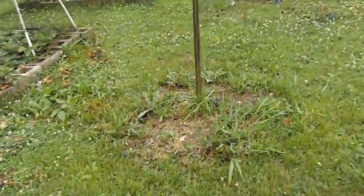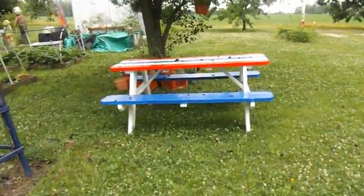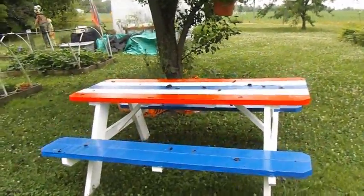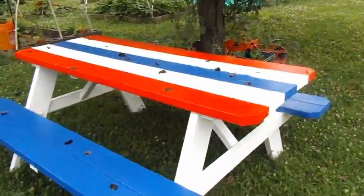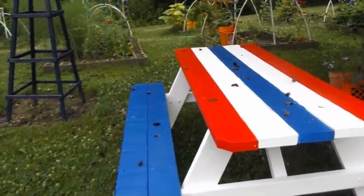Notice the table is gone, and this is what I decided to do with the picnic table. Very patriotic, red, white, and blue. But it kind of adds to it out here.